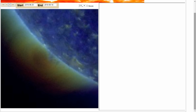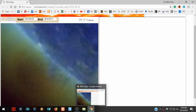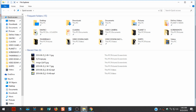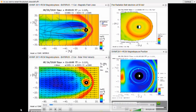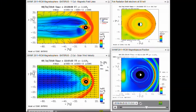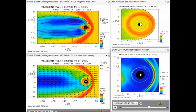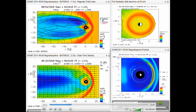Now, I was taking a look at some other information, and I'm going to show you some more detailed pictures of this object. But let's just go over here real quick, and I pre-recorded some of this so we can take a look at it. Let's go ahead and pull this up. And this is our magnetosphere, our magnetopause, and some of this radiation that is coming in. And it's hot, folks. It's really hot. And this is all up-to-date information.